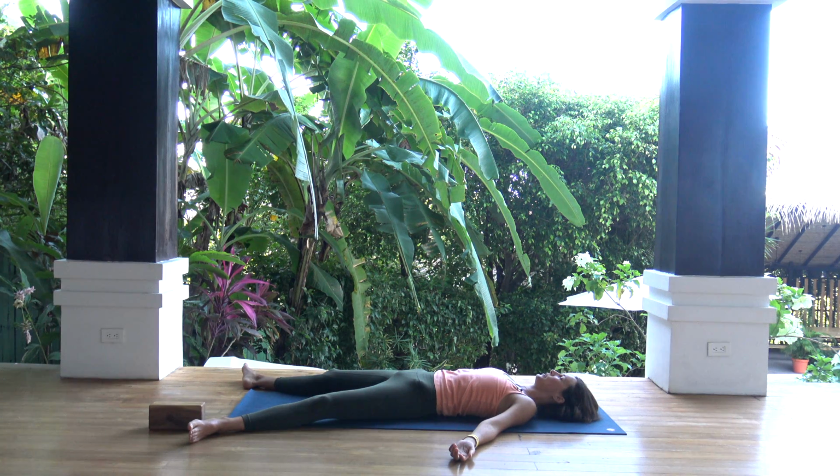This time is here for you to nourish yourself in very deep levels. Allow yourself to rest and receive in pure, spacious awareness.